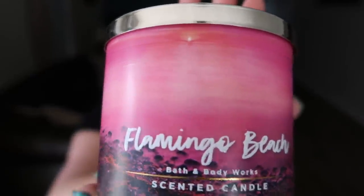Look at this, you guys, Flamingo Beach. So this candle smells so good. It is springy. Let me see if I can tell you guys the notes, because it usually tells you the fragrance notes. Okay, so Flamingo Beach has pink summer berries, juicy orange, and dewy white petals. So good. This is the essence of spring. If I've ever smelt it before, I love it.